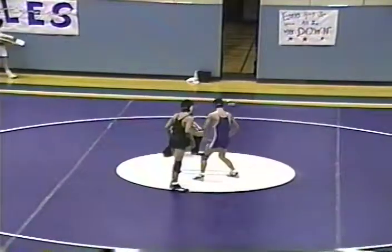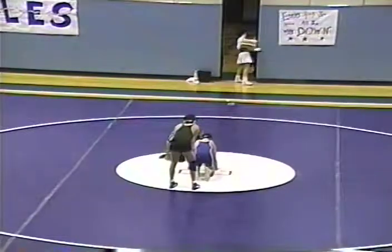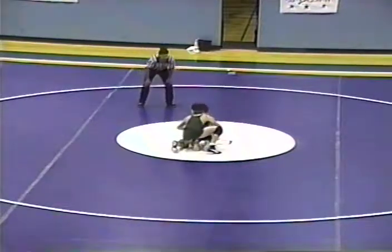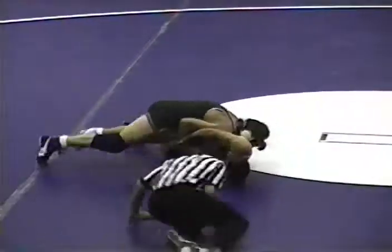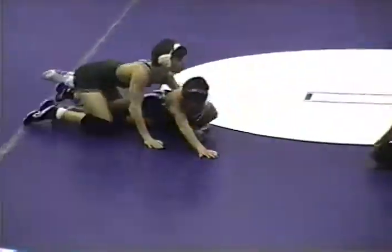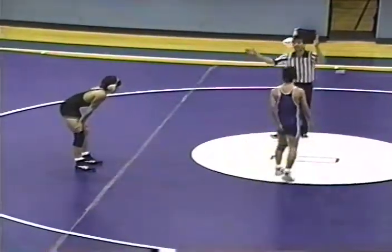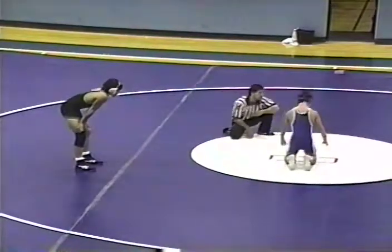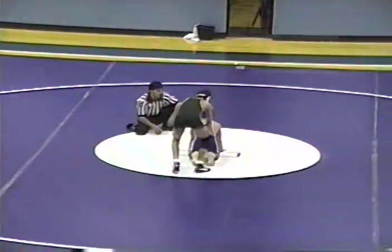There's 10 seconds remaining in the first period. Kosha will attempt to get an escape or some form of getting points here in the last 10 seconds. Okay, there were no back points awarded because he did not reach the count of 2. Now it appears as though the Penn Ridge wrestler was awarded the choice, and he took top.